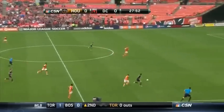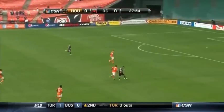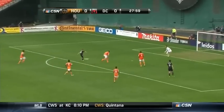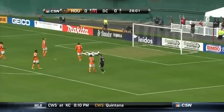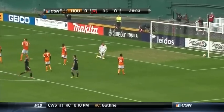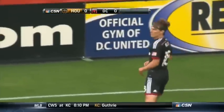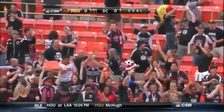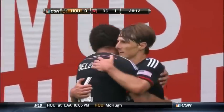Lewis Neal quickly looking for Espindola. Espindola gets a step in the inside position on Taylor. This is Rolfe. Rolfe now going at Horse. Rolfe turns him, left foot. It's in the net. It's in the net. Goal, D.C. United. Chris Rolfe, number 3 for him is number 1 for D.C.